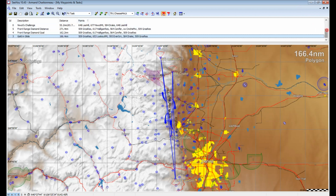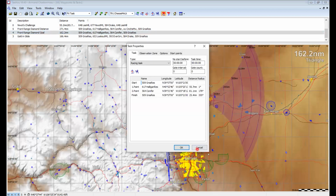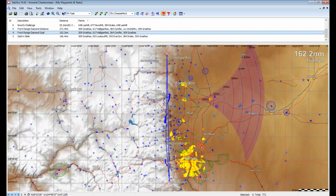And if you do the other things, then there's diamond gold. I did very recently, a couple of weeks ago, a flight similar to this one to get my diamond gold. I turned it in. It'll be in Soaring magazine in a month or two. It was something similar to this, though it wasn't exactly this one that I did.